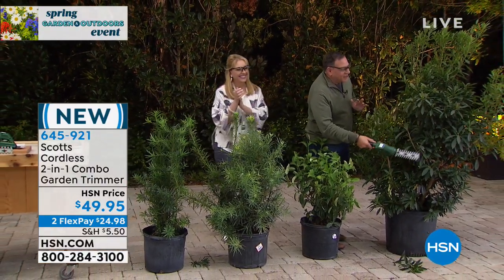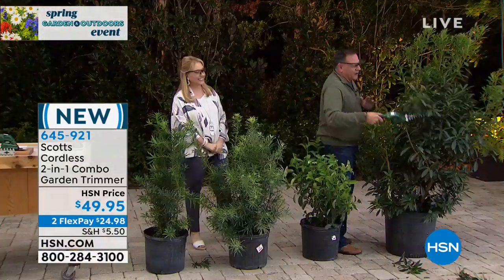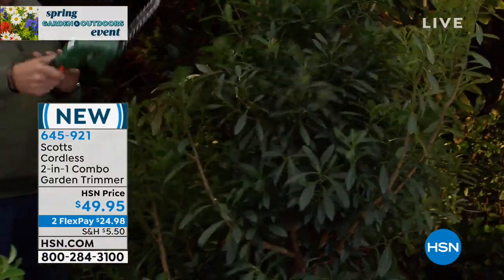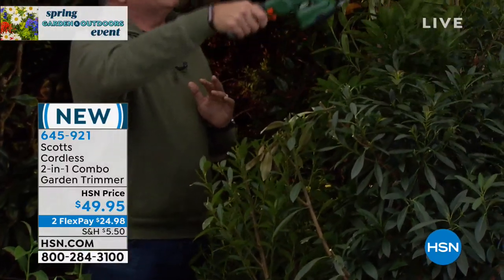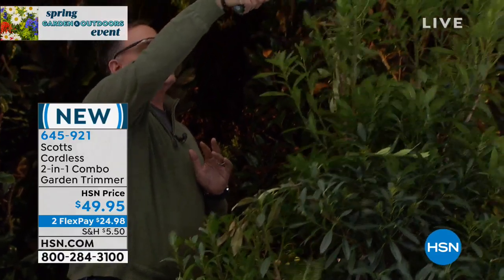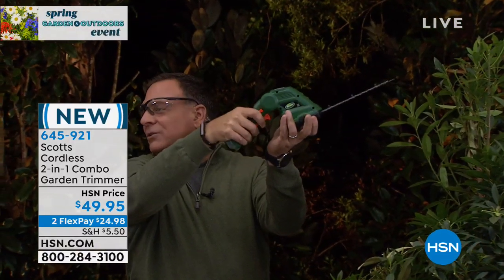But I want you to just see how easy it is for me when I'm trimming with this, how it just lops through the branches on this. You see this? Now, if you've got a more traditional hedge at your house, you're going to see how easy it is for me if I come up here to the top. Now, if that position is uncomfortable for me, I can actually change the position of the handle like that.